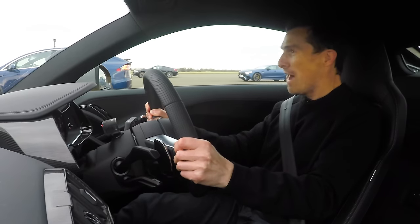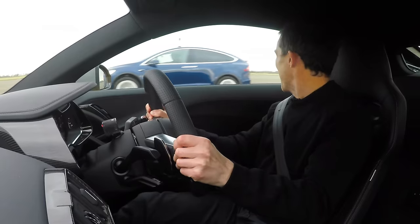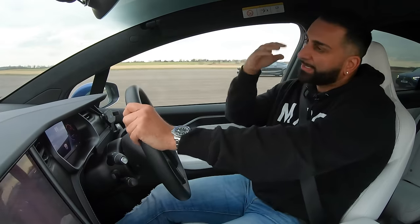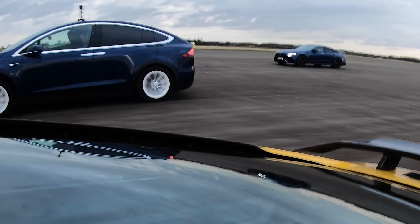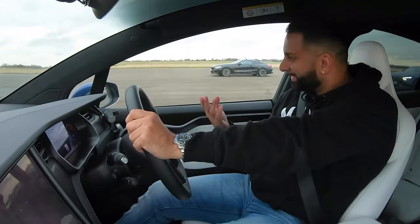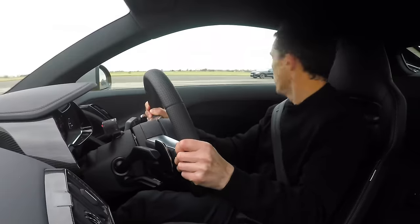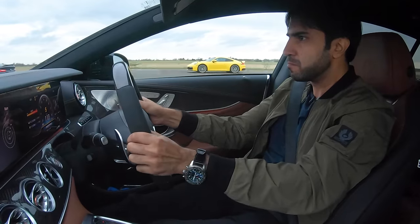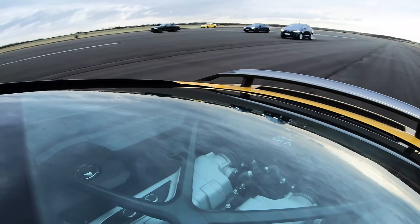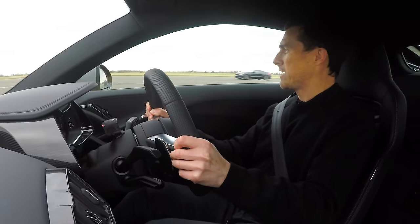And the Porsche doing well and the M8. Got him now. Oh, this is quick, man. Look. The M8's doing well as well. This R8 wins the day, though.